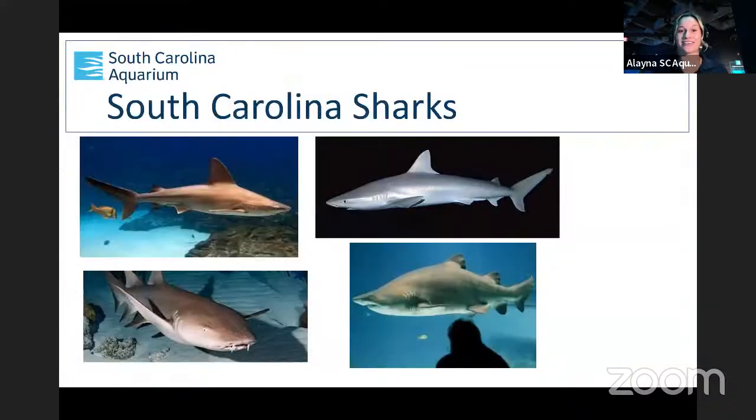So to celebrate, we're gonna meet a lot of different animals that live in this tank, and some of those animals are our sharks. So we have 4 shark species in this tank. And the 2 smaller ones that you see up here are going to be our black nose shark and our sandbar shark. And these 2 shark species are generally about 3 to 5 feet in length.